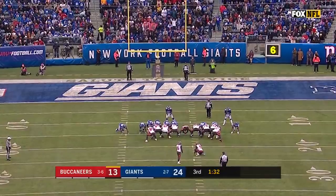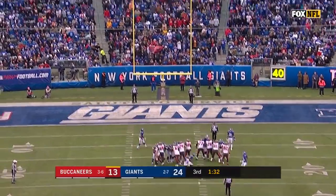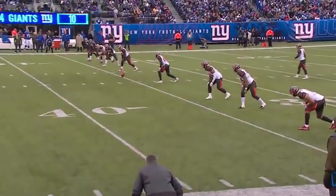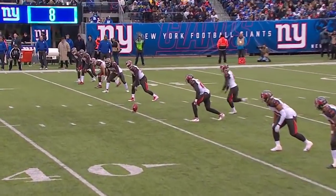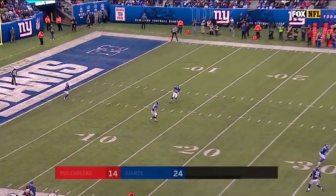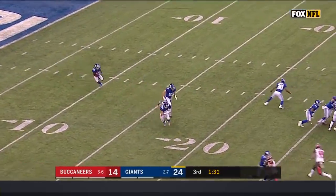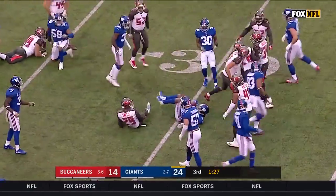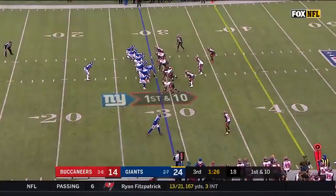10-point spread. And good by Cairo Santos. Coming out of the bullpen. Corey Coleman from the 2. And out close to the 30. It's coming. That's the end of the discussion.